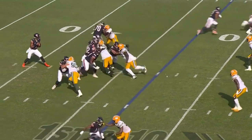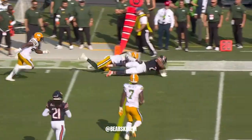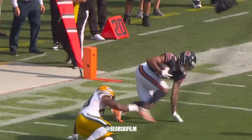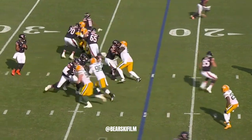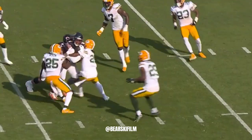Target yet. Fields looking his way, throwing that way. There's target one and catch one, and more break. Bears catch. Yeah, nice job there using motion to get him in space, and after the catch, Fields quick drop, throws more in stride, breaks another tackle, and he's inside the 10.